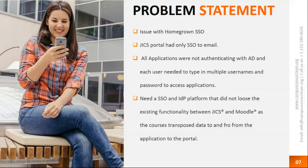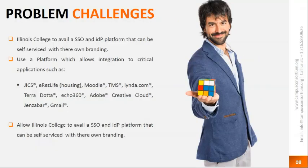So we wanted to eliminate that, of course, and also we have an interesting integration here between our JICS and Moodle, where basically all the courses that are in our ERP system are loaded automatically into Moodle and populated with the correct students, and we didn't want to lose that as well. So that was something that we had top of mind. Next slide, please.